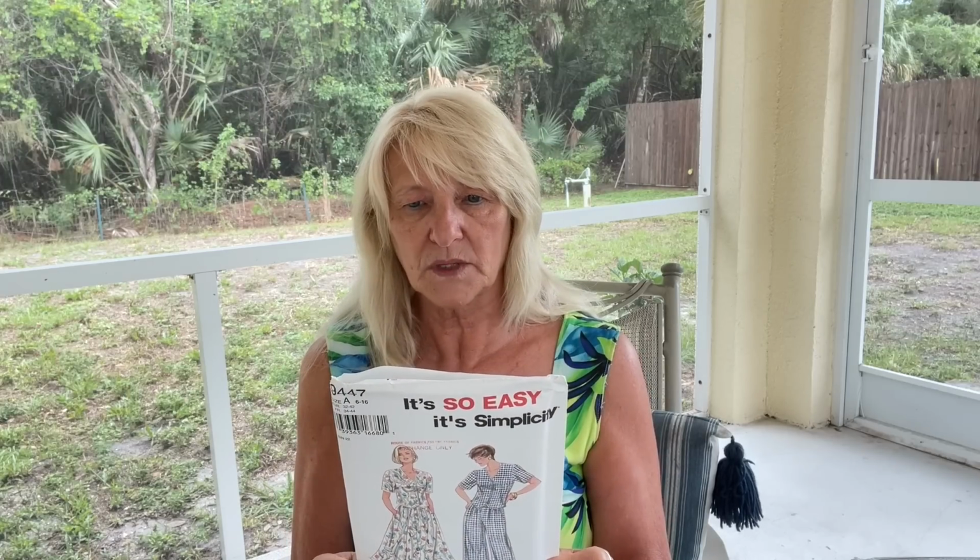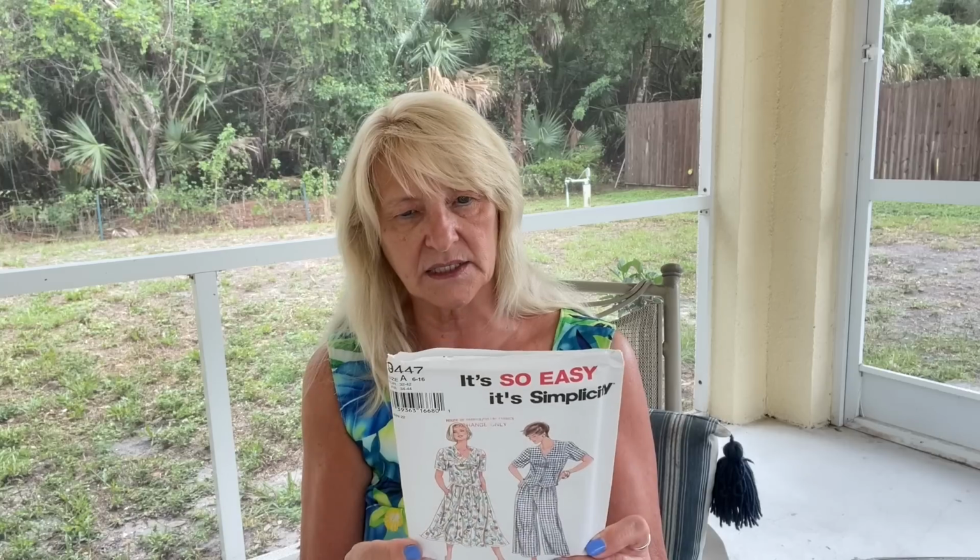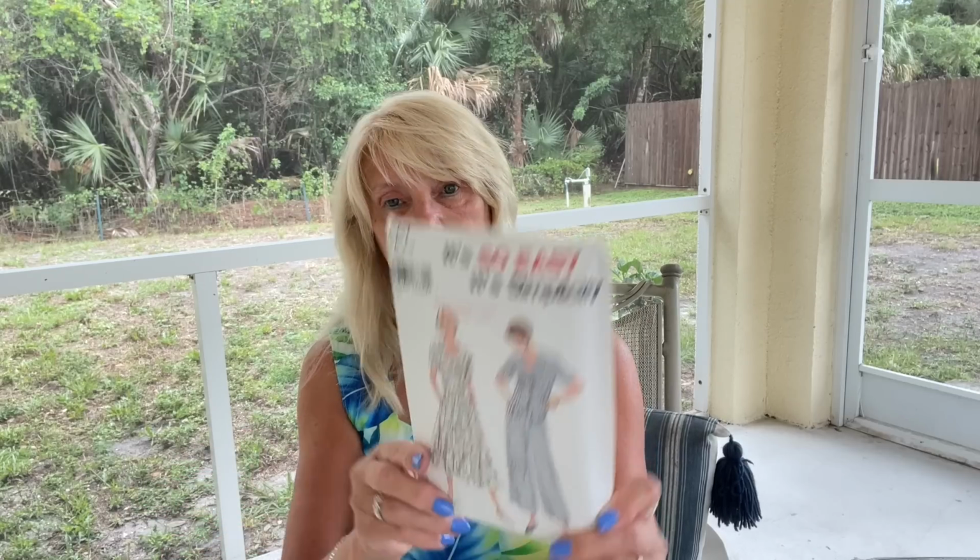Simplicity 9447 is from 1995, now that I know where to look. It is a skirt, a pair of cropped wide leg pants, and a top. Looks like it's elasticized waists on the skirt and the pants, and it looks like they have pockets.